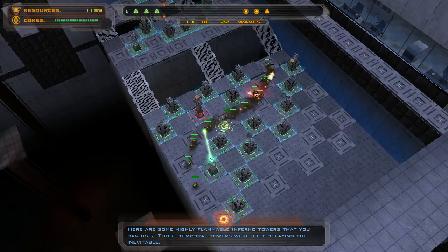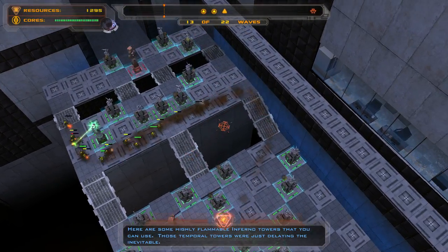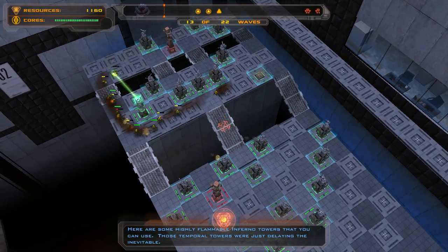Here are some highly flammable inferno towers that you can use. Those temporal towers were just delaying the inevitable.